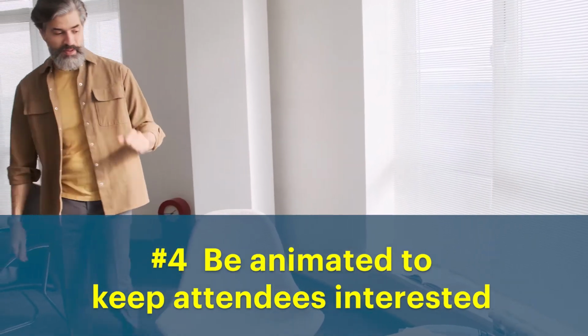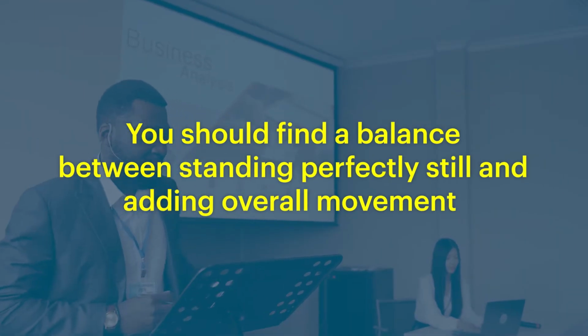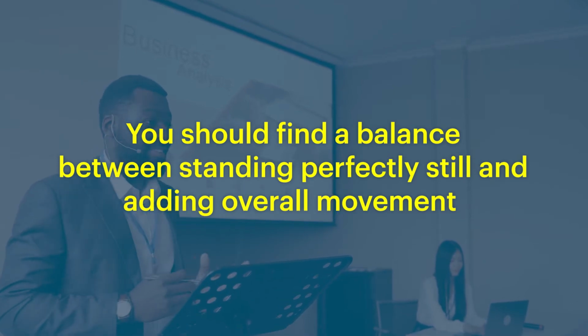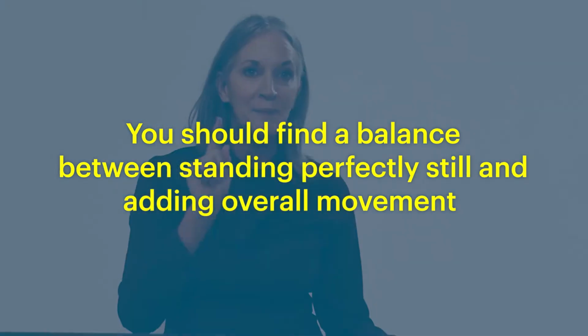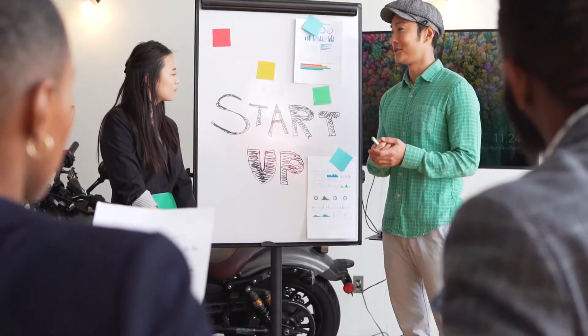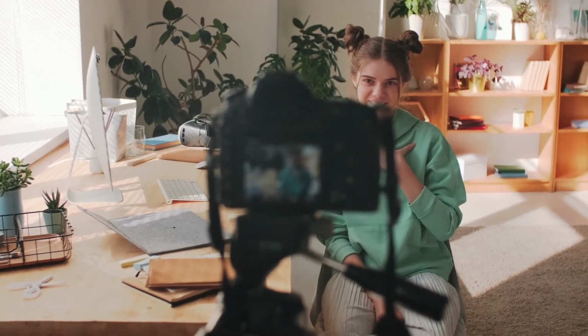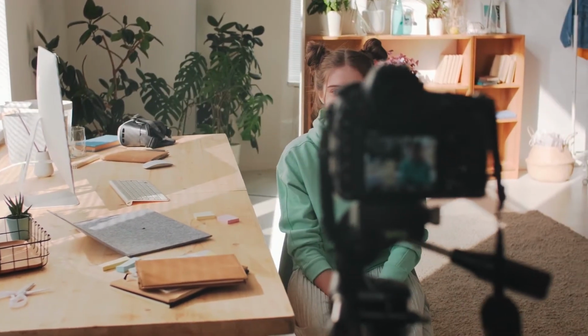Number 4. Be animated to keep attendees interested. Being animated doesn't mean being obnoxious or flamboyant. It means you should find a balance between standing perfectly still and adding overall movement to your speech. Animated speeches include hands, body, and facial expressions. They should work together to give an overall emphasis or to indicate movement within the presentation, for example. Try to keep your actions natural but enhanced. This takes some practice, so grab your video camera and watch yourself.